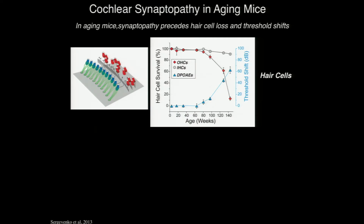So my colleague Sharon Kujawa is particularly interested in aging and the interaction between noise and aging. So she went on to not noise expose the mice and just look at them as a function of age. And here she's counting inner hair cells, outer hair cells, and measuring distortion product emission thresholds as a function of age throughout the entire lifespan of the mouse. You can see there's not much inner hair cell loss. There's a slow, late onset outer hair cell loss that mirrors quite remarkably the slow onset threshold shift of otoacoustic emissions, but of course that's as it should be.